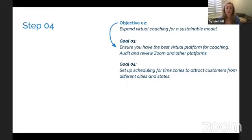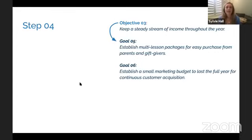Goal 3 is ensuring you have the best virtual platform for coaching: audit and review Zoom and other platforms, though you've already mentioned that you've done this already. And goal 4 is to set up scheduling for time zones so you can attract customers from different cities and states and countries, by the sounds of things. And objective 3 is to keep a steady stream of income throughout the year. So these 2 goals are to establish multi-lesson packages for easy purchase from parents and gift givers, and also to establish a small marketing budget so that you can last the full year for continuous customer acquisition.